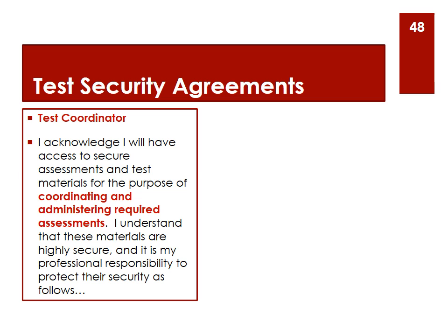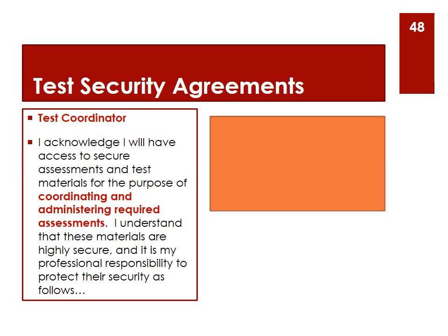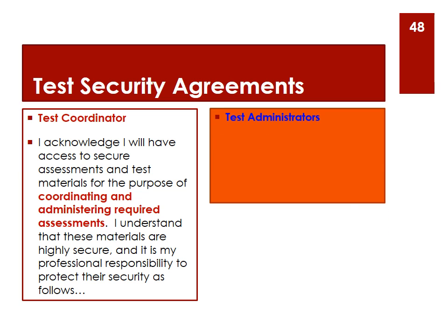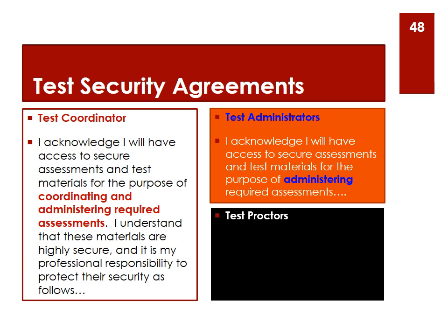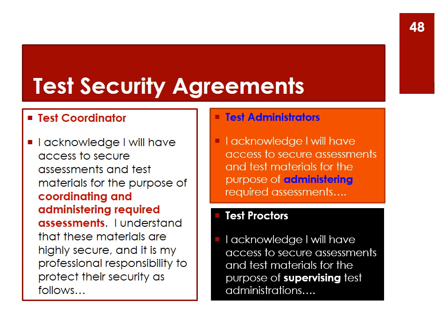You will now be provided with an agreement form that you must read and sign following this test security training. There is a form for each type of responsibility: test coordinator, test administrator, proctor, and volunteer proctor. Please take a moment to read and sign the appropriate agreements now. If you are wearing multiple hats, as indicated earlier, make sure you read and sign the appropriate forms for each position.